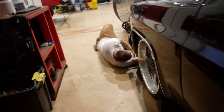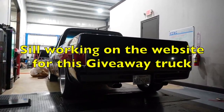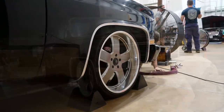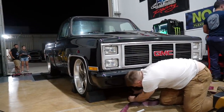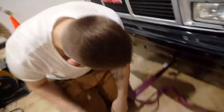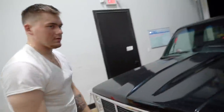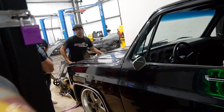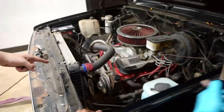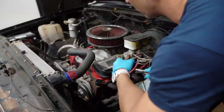Guys, it's about to get real. Thinking like 185 to 210. 210? 255. What'd you say it is gonna make? It is stock. My bad. No, you got an aftermarket Edelbrock intake on there. That is not stock. You got a Holley carburetor. I don't know. I got it like this, so it's technically stock for me. That's bullshit. You got headers, so yeah, it should make a little more. 250.